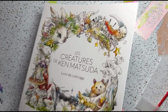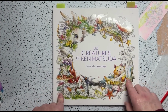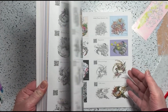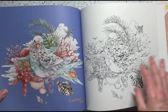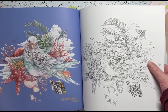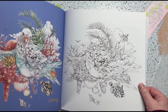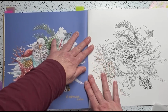And the other book that won't be a surprise, because I've talked about it a couple of times in this video, is Creatures of Ken Matsuda. And I only, as I mentioned, colored one image. But what I like about this book is the paper is good. I like the paper. It feels kind of like, I guess, Mythographic paper, or maybe even a little thicker than Mythographic paper. But I like a few things about this book.